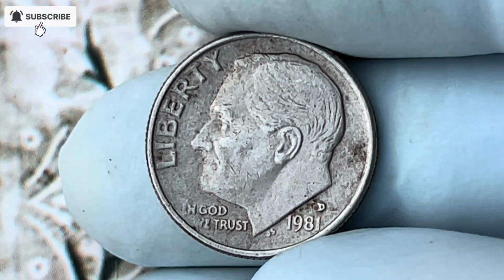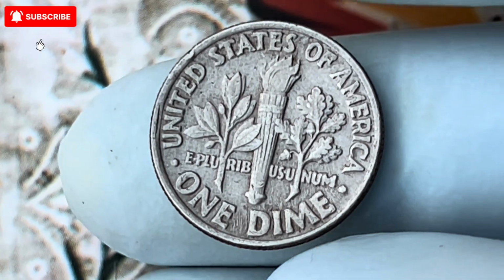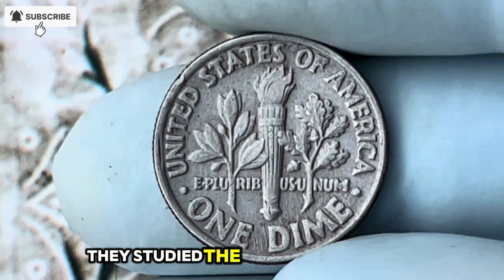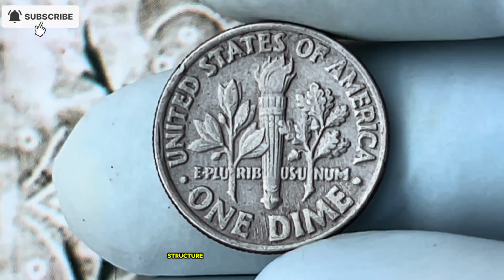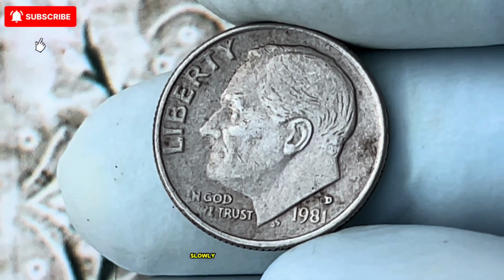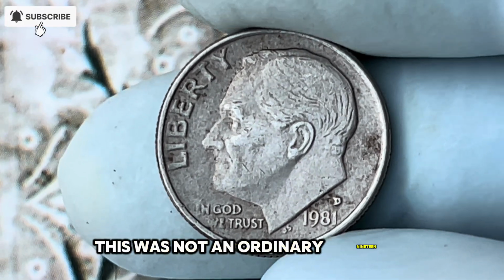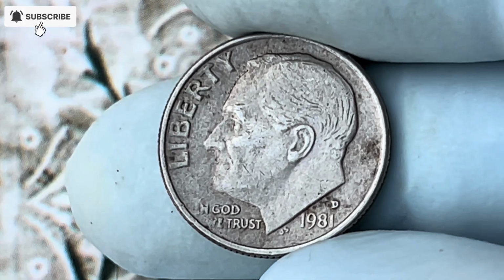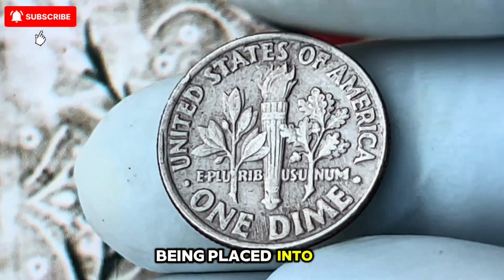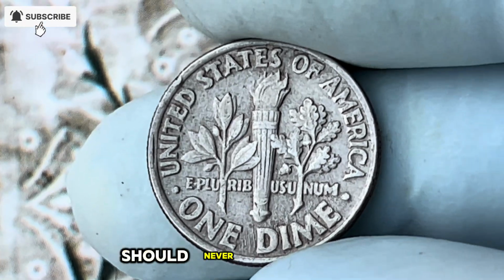At first, the community was skeptical. The collector who discovered the coin shared high-resolution images with experts. They studied the spacing of the date, the serif structure of the letters, and the torch design on the reverse. Slowly, consensus emerged. This was not an ordinary 1981 dime. It was a transitional error that resulted from a proof reverse die being placed into use for general circulation, an action that, by protocol, should never have happened.